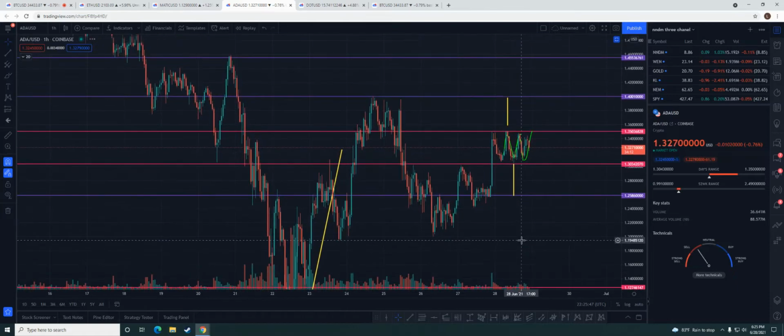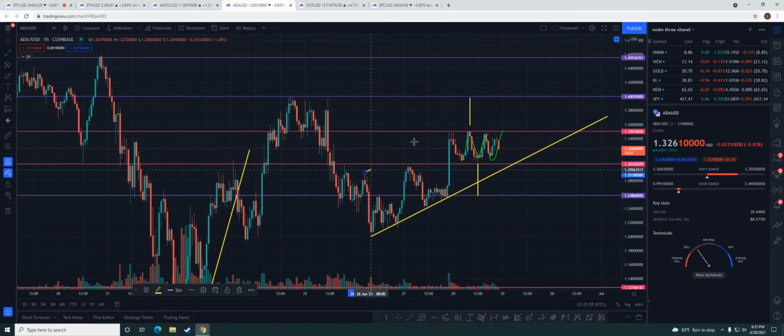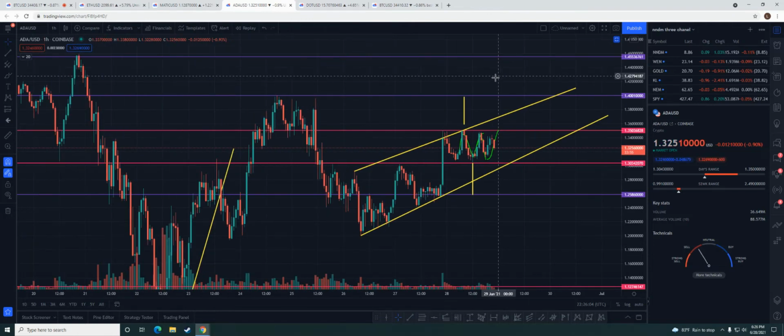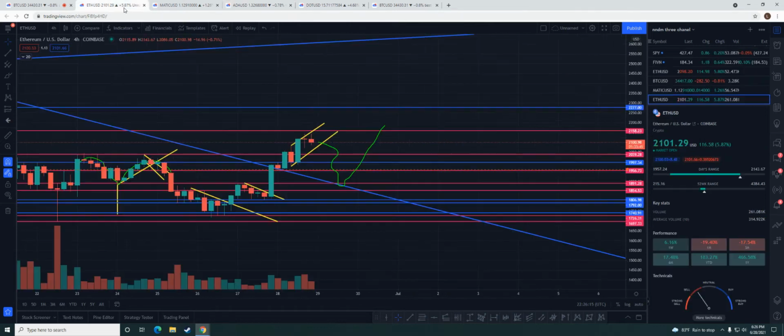Now, can we draw a wedge here? Let's look. Oh yeah, yes we can. Right about here. Okay. So we got a wedge there too. All right. We'll see how this plays out. Okay. That's Cardano. But eventually an M or a W is going to break this to the upside or the downside. Pretty much, it looks like that on a lot of things.